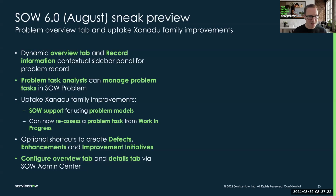Problem task analysts. Remember I said before, they are the limited access role, so they're not a problem coordinator. Before, problem task analysts in version 5 could not get into SOW, but from version 6, they can. So from version 6, all the problem users can actually come into SOW and get to problems and manage them if they've got the permissions to manage those problems as well. So what do you need to be able to update this? Well, you'd need the Xanadu family release when it's out.